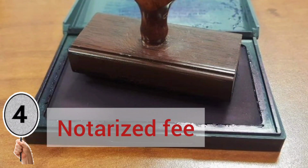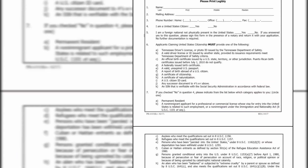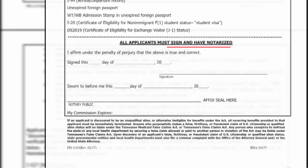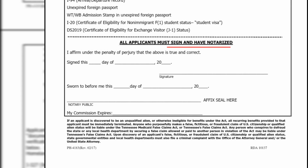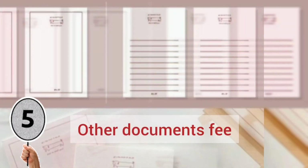Fourth, notarized fee. You will also encounter this. You will be asked for a declaration of citizenship, input all the information needed, and you will be asked to notarize it. You go to notary services like parcel shipping stores like UPS, law offices, libraries, license service centers.